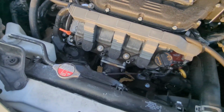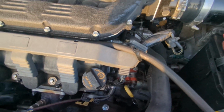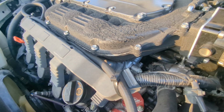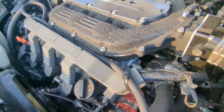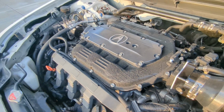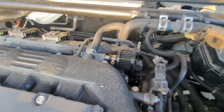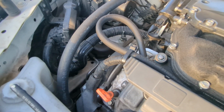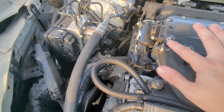I have pre-cat deletes, of course, into a J-pipe. I have the EGR delete. I have ported runners by myself. I am porting a new set that I think is much better quality than the ones I did beforehand, so that's going to be changing pretty soon. I have the PCV hose delete for that back there, and then same for this one here. This one's just going off to the catch can, and then of course I have this plugged off.